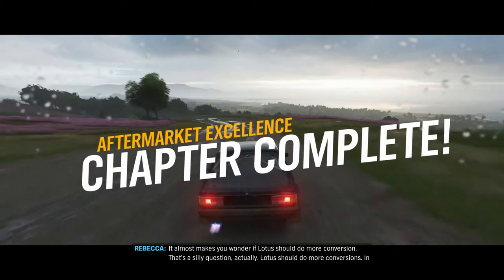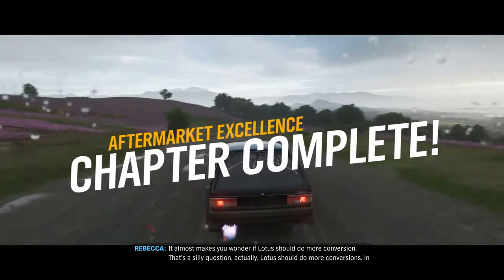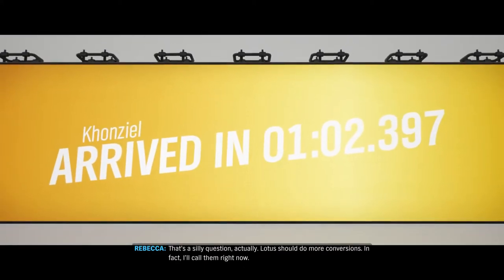Makes me wonder if Lotus should do more conversions. It's a silly question, actually. Lotus should do more conversions. In fact, I'll call them right now.